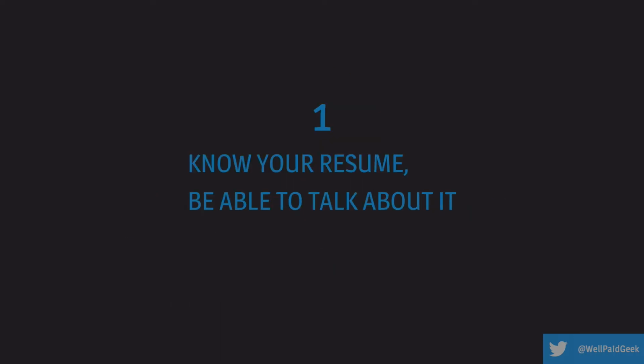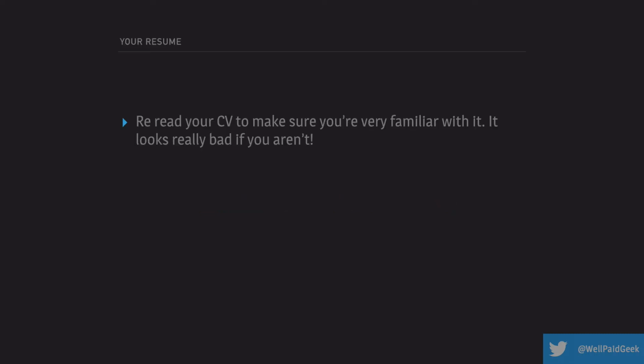Number 1. Know your CV, or resume if you're American, and be able to talk about it. Many times, interviewers will start by asking you to talk them through your CV. So you should prepare for this. You do this in the following ways. You need to reread your CV to make sure you're very familiar with it. It looks obviously really bad if they mention a point on it and you've forgotten it was even on there.